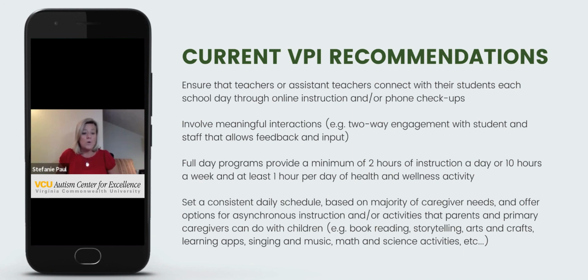Full day programs are to provide a minimum of 2 hours of instruction a day or 10 hours a week, and at least 1 hour per day of health and wellness. So again, keeping in mind kind of what that routine as far as a classroom daily schedule will look like in a remote situation. Setting up a consistent daily schedule, as we know, that takes place whether you're in the classroom or not in the classroom. And so making sure to set a consistent daily schedule based on the majority of the caregiver's needs. So again, really taking into account that family and their needs, and offering options for asynchronous instruction and/or activities that they can do with children. So aside from that time where there's the 2 hours or 10 hours of instruction, in addition, making sure there's asynchronous activities that the parents can do at other times with their child.